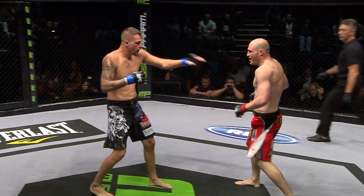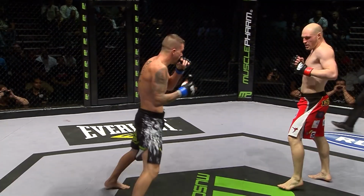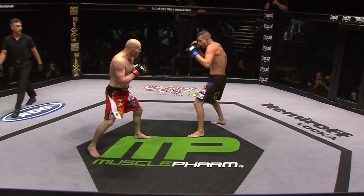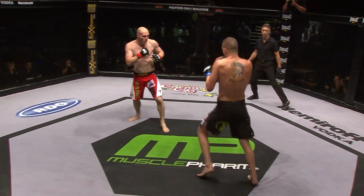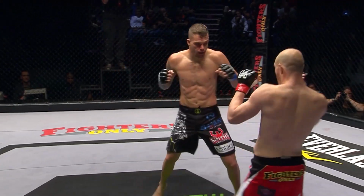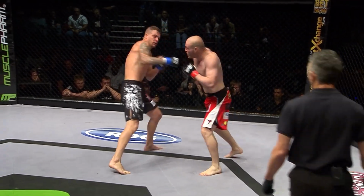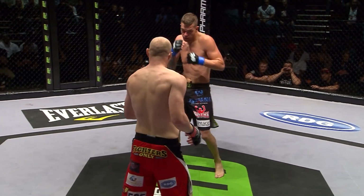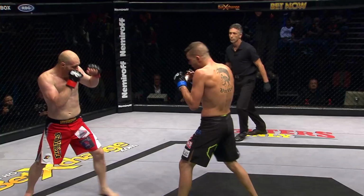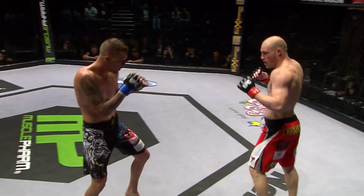Another big shot over the top by Rightford. Dino that time makes contact with the leather. Just catches Rightford again. Big counter right hand by Rightford as Bagattin came back in. That time Dino connected. Rightford though, also finding the targets. Incredible stuff here from both fighters.